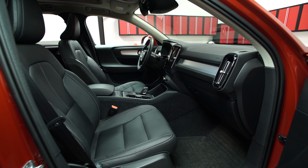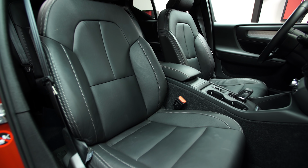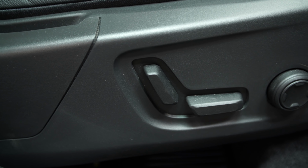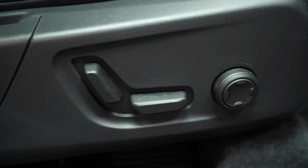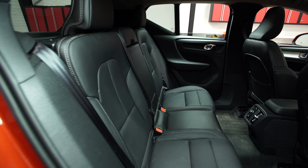The cabin is nice enough, but it's finished with a mix of materials. The front seats are a high point of this car. They're very comfortable and offer a wide range of adjustments for long-term support. The rear seat is easy to access, but we found it flat and low to the floor.